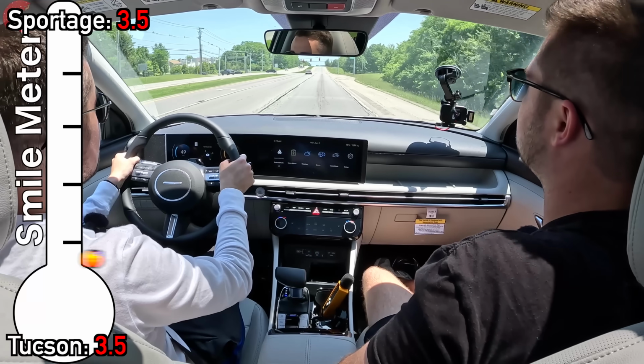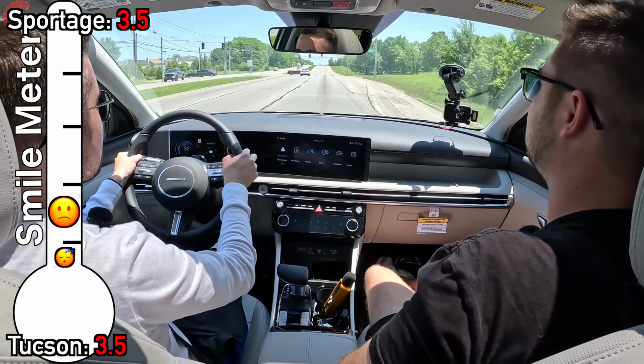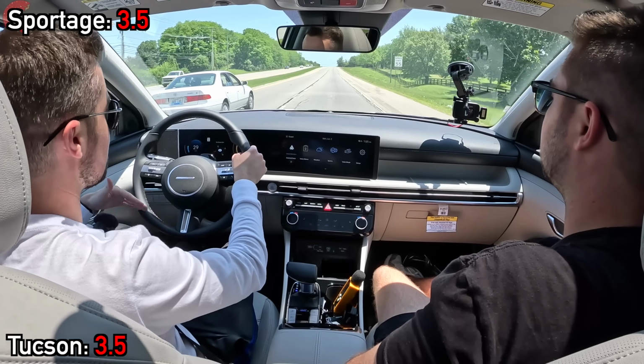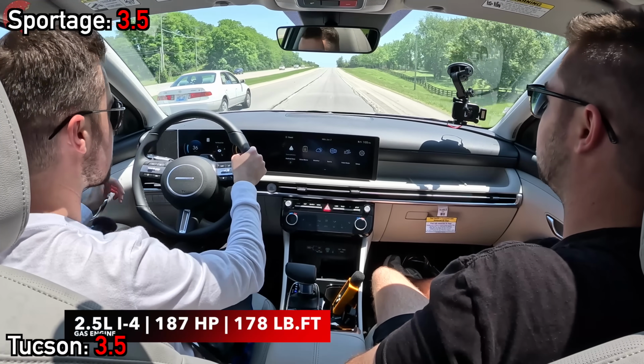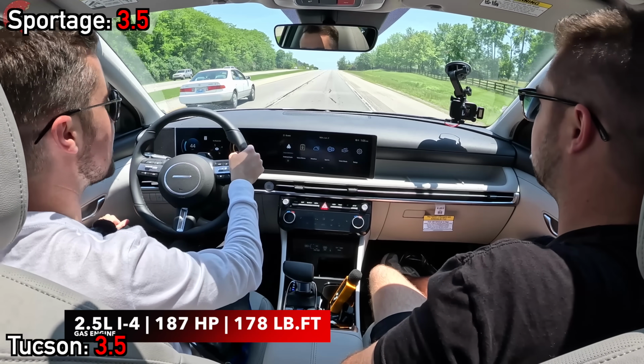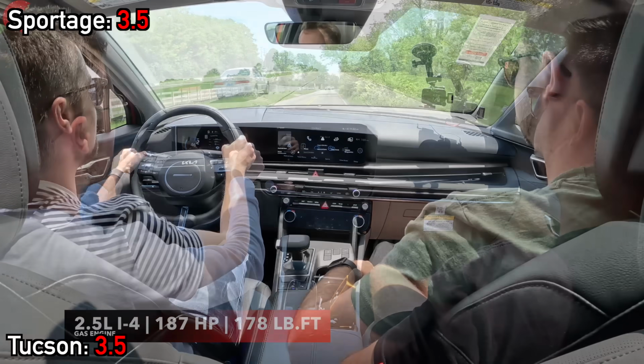Alright, there's 60. Got the red light coming up here, but we did make it up to 60 with our standard gas powertrain. So like I mentioned at the spec dump, this is available in both the traditional gas powertrain or the ICE, or you can get a hybrid if you prefer that as well. As far as this system is concerned, it's a 2.5 liter naturally aspirated 4-cylinder engine, 187 horsepower and 178 pound-feet of torque.